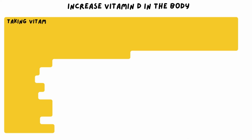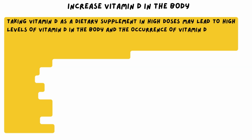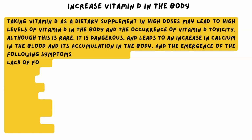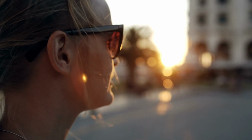Increased vitamin D in the body. Taking vitamin D as a dietary supplement in high doses may lead to high levels of vitamin D in the body and the occurrence of vitamin D toxicity. Although this is rare, it is dangerous, and leads to an increase in calcium in the blood and its accumulation in the body, and the emergence of the following symptoms: lack of focus, lethargy, vertigo, depression, vomiting, constipation, hypertension, bone loss, kidney damage.